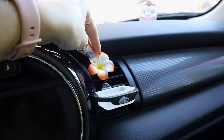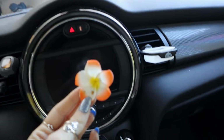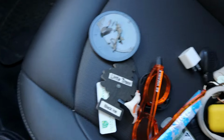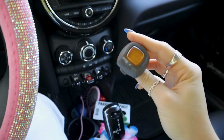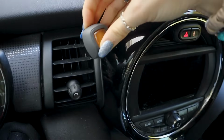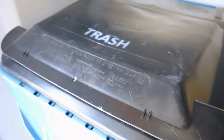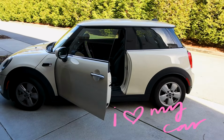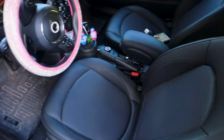I have this adorable little Hawaiian flower, but what the heck is on it? Why is it brown? Okay, that's going in the trash as well. This is my trash pile. And this air freshener, I swear it doesn't do anything. I don't think it has ever smelled like anything, but we're gonna keep it here just in case it does. I think I need a new air freshener. Trash. Look how cute my car is. I love my car. I'm so happy that I bought it because I truly can't imagine myself in any other car. Okay, let's move to the back seat because that was progress.